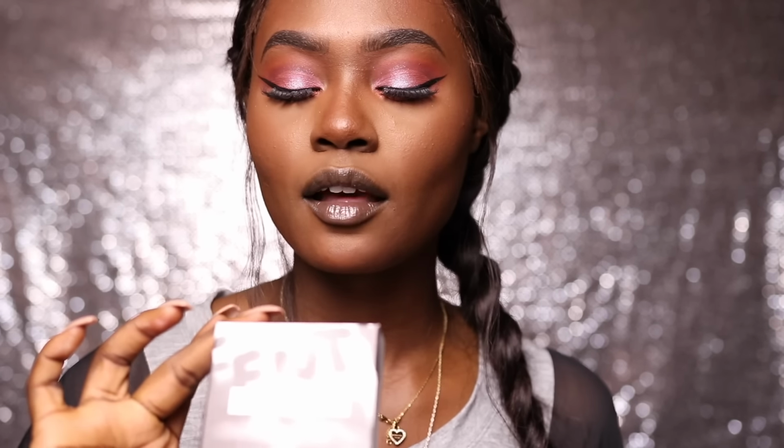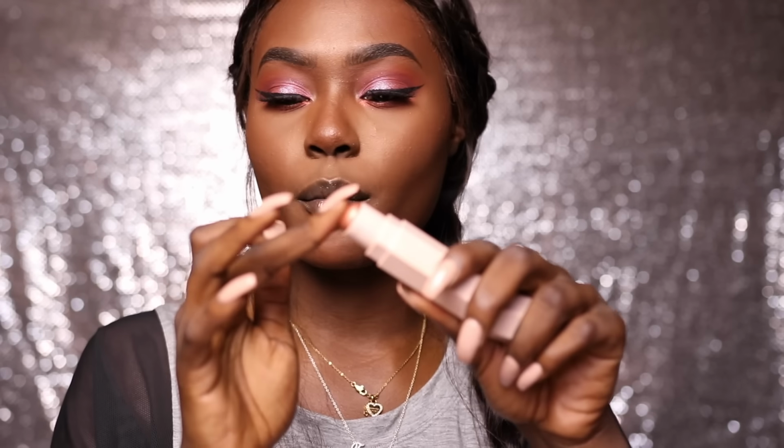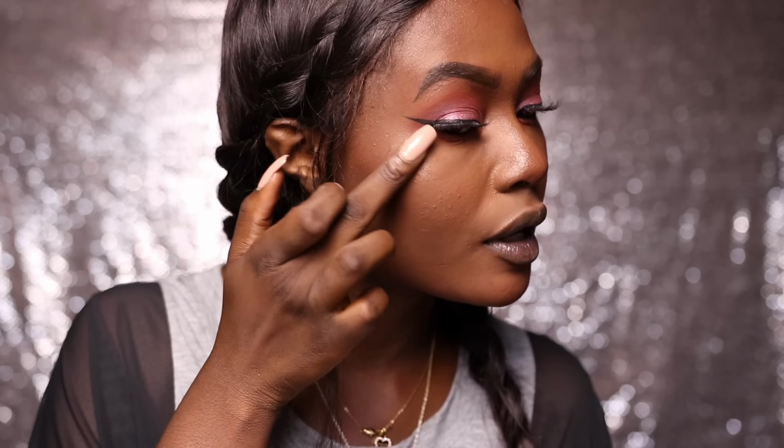Okay, so the next thing that I'm going to do is add on my highlight. I'm going to go in with the Shimmer Matchstick in the color Cinnamon as a base, and then on top of that I'm going to go in with the Fenty Kilowatt Duo highlighter in the colors Ginger Binge and Moscow Mule. I'm most likely going to use Moscow Mule, but I may use Ginger Binge as well, but we'll get there once we get there. I'm going to apply the shimmer stick. I use my fingers, so I rub on the actual product until I feel it getting creamy under my finger, and then I dab it on the high points of my face.